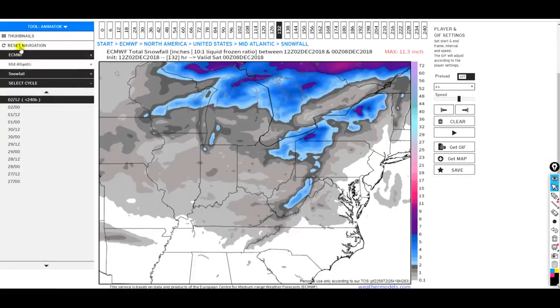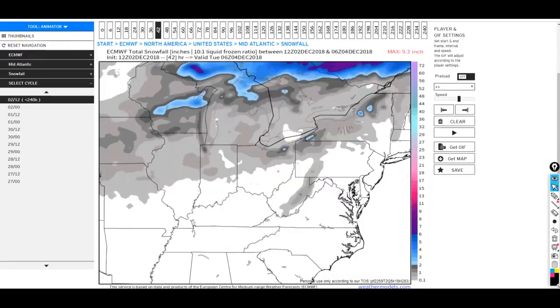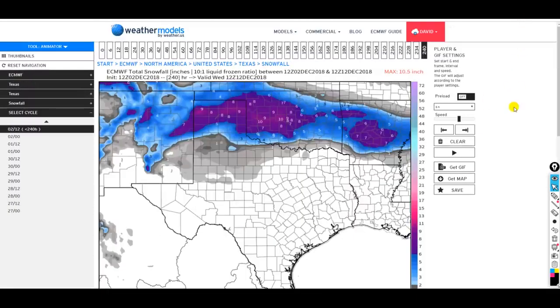Alright, let me go and pick a different sector to show you guys about Texas here. So here's a look actually at Oklahoma here, and there you can see 6 to 12 inches of snow possibly accumulating across Oklahoma City, western Oklahoma, northern tip of Texas. There you can see right up here, you could see maybe 5 to 8 inches or even 9 inches of snow. Again, this is likely to change.